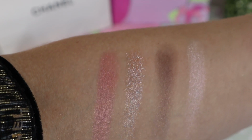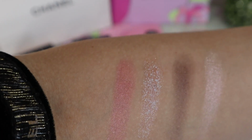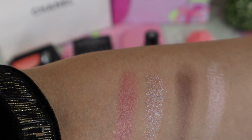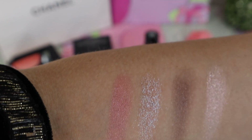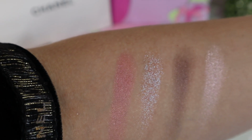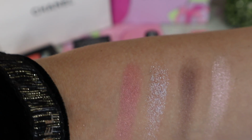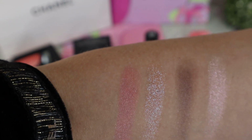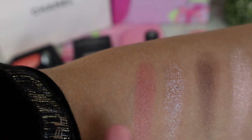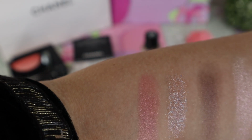Then we have a very subtle soft color. Third color, I will say it is a beautiful iridescent sparkly color, and the last color is a beautiful satin color, and this is, I will say, a beautiful rosy color. Personally, I really like the satin color top and this rose, and of course this top in color.